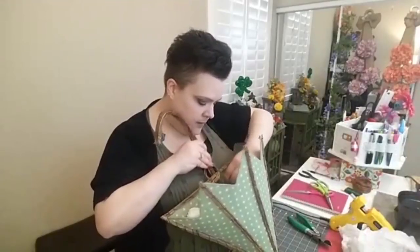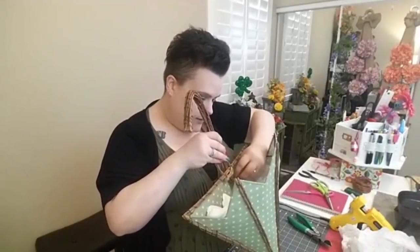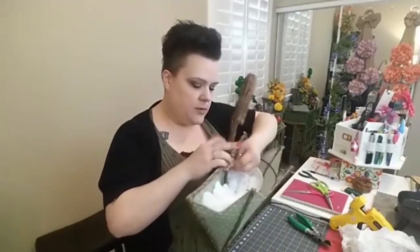And it seems to understand exactly what I want it to do. So we're going to stick with it because it's agreeing with me today.